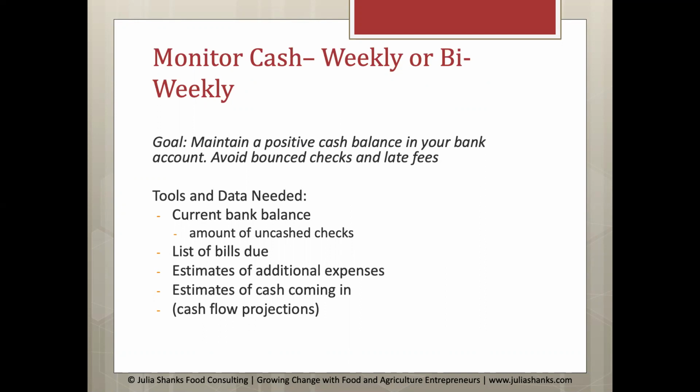Anyway, it's helpful to know your current bank balance as well as checks that might be out in the universe and uncashed. You want to have a list of your bills that are due in the coming week or so until you check your cash balance again. You want an estimate of your additional expenses that you're expecting, as well as your estimates of your cash coming in. And this cash coming in could be from your cash flow projections.